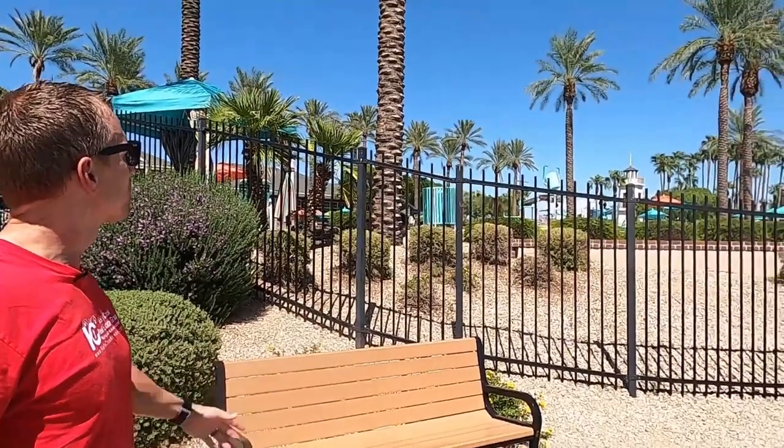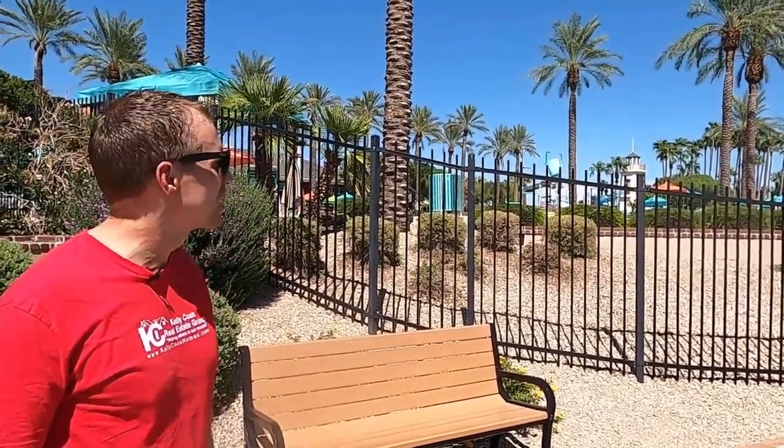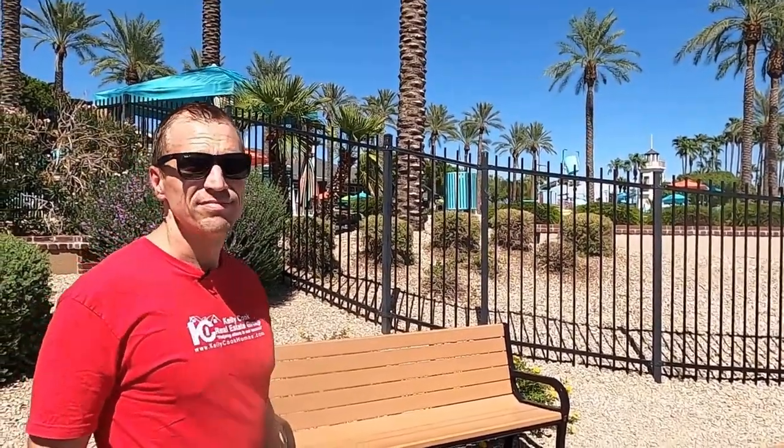I mean, what more could you want? You have water slides, all kinds of water features for the kids. Estrella Mountain Ranch is very family friendly.